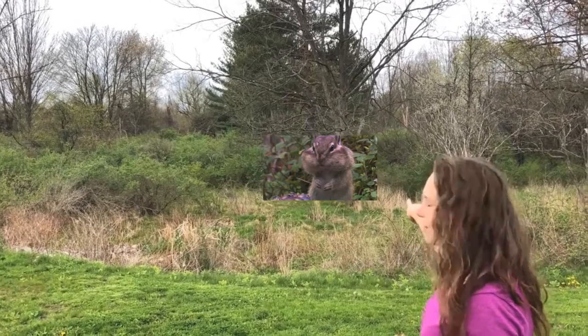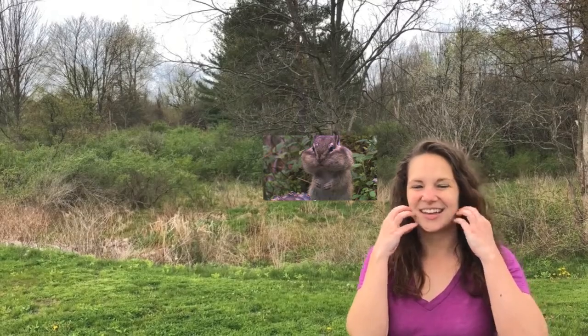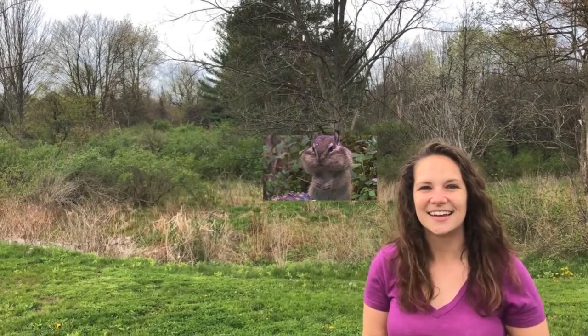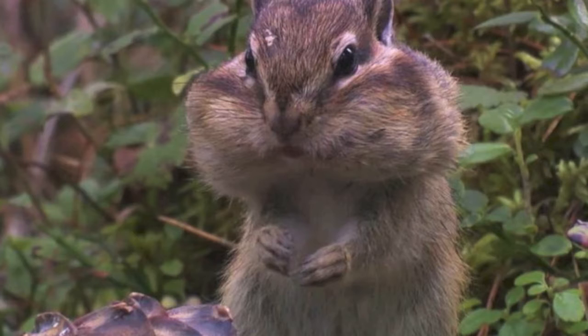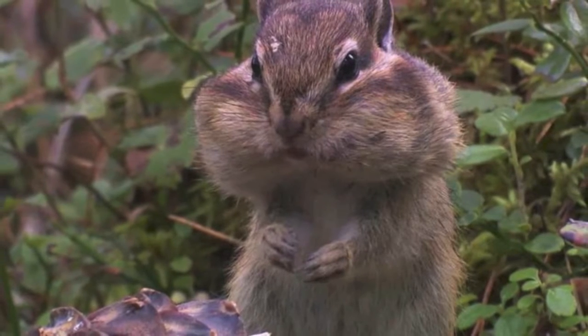Look, that one has a nut in its mouth and puffy cheeks. What is it? A chipmunk. Chipmunks run very fast. Puff your cheeks.